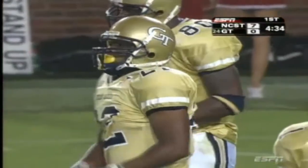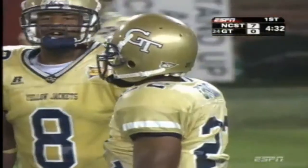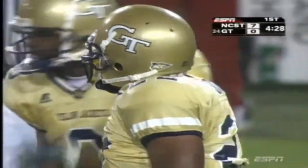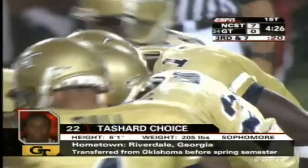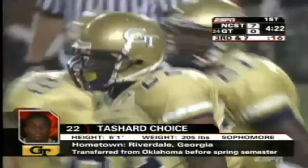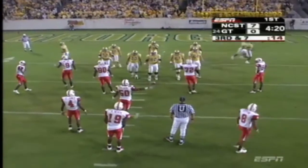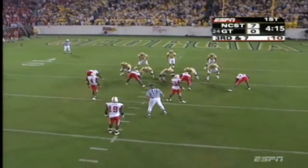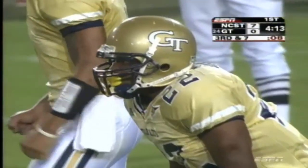But back to the ball carrier, Choice, he transferred without having to sit it out a year because his mom broke her foot and was having trouble getting around at home from Riverdale, Georgia. So the NCAA, when they get 200 or so requests a year for transfer without having to sit out the year or that extra year of eligibility, about half of them are approved. And with a family situation, Choice was able to go right from Oklahoma to Georgia Tech without sitting out a year.